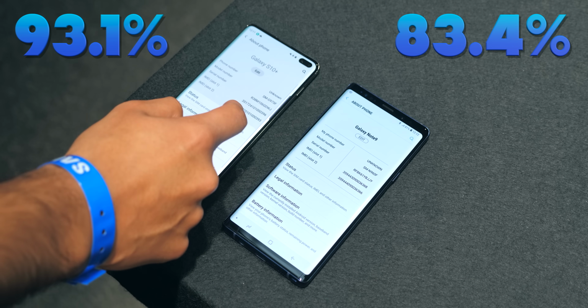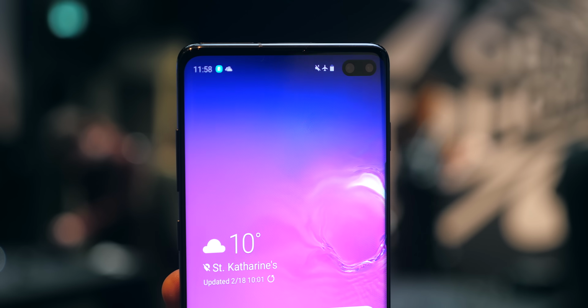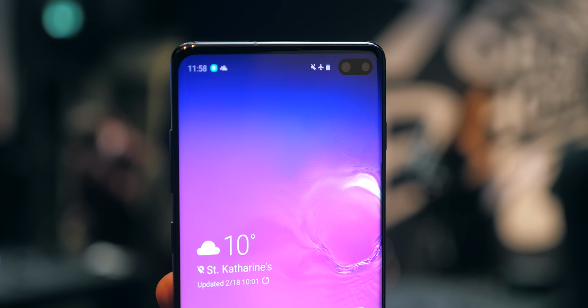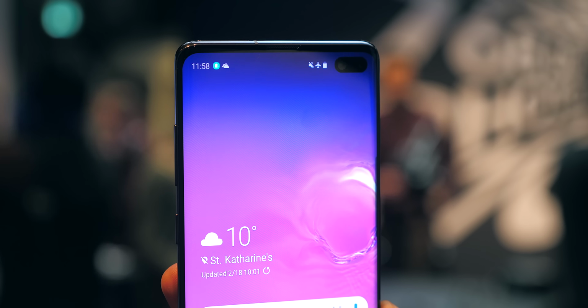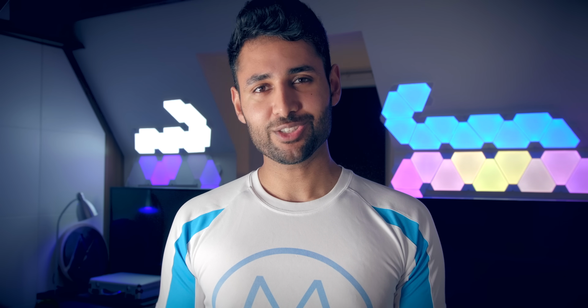And as a bit of a cherry on top, the screen-to-body ratio on the S10 Plus, at least Samsung is claiming, is 93.1%, which compared to 83.4 on the Note 9, makes that phone look almost old school in comparison. It does come at the cost of this hole punch in the top right though, which I don't hate, but I know there is a vocal community of people who do. So that's cool, but it actually gets even better for Samsung's latest.